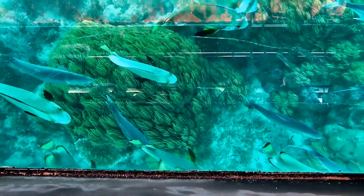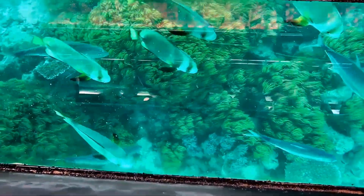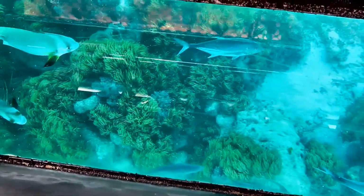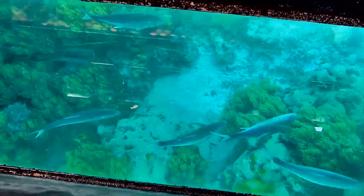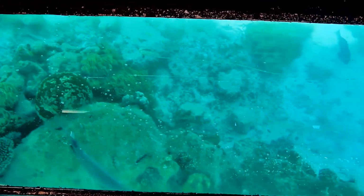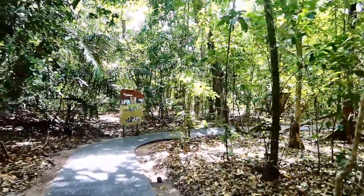Now we are gonna slowly make our way back to the jetty. Anyone got any questions? No? Happy days. Let's go to see some ospreys. We have an osprey just leaving on the channel marker. They're next.